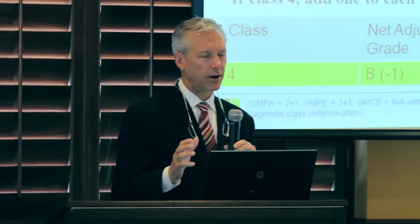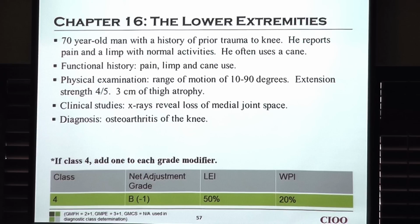Once you're in class 4, it affects how we use these grade modifiers, and once you get into class 4, you're going to get a pretty big number. So here's a gentleman, garden variety OA of the knee, 20% whole person impairment. Now, we've gone through a bunch of case examples, and this is about the biggest number we've seen, right?